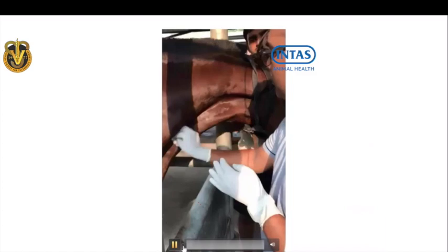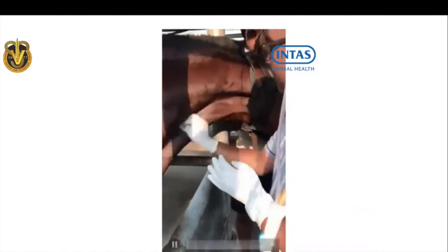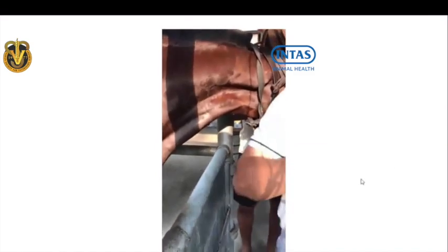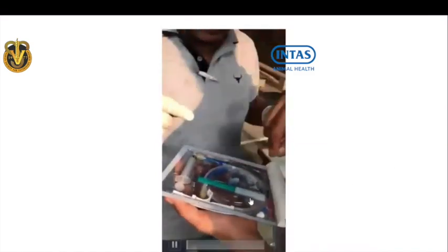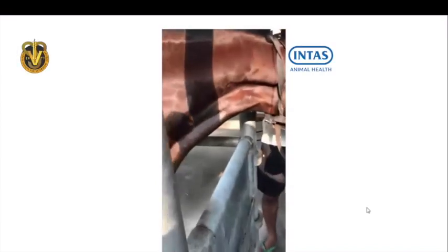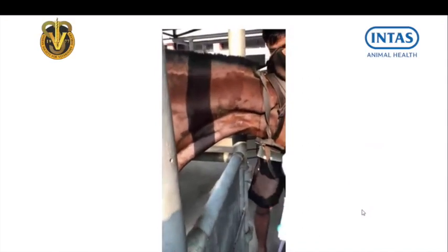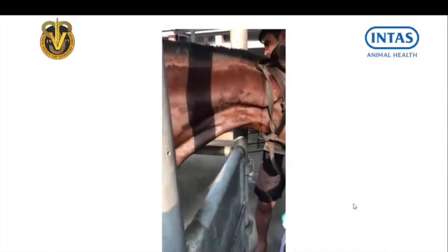See, this is the preparation. You should thoroughly prepare the site of insertion. This is the whole assembly that comes in a triple lumen catheter. You can easily get it from a specialized human hospital, and it's easily available. It costs around 500 to 700 rupees.